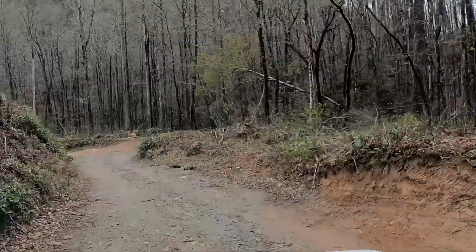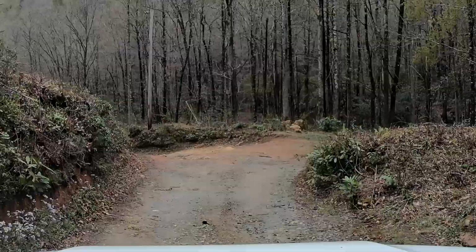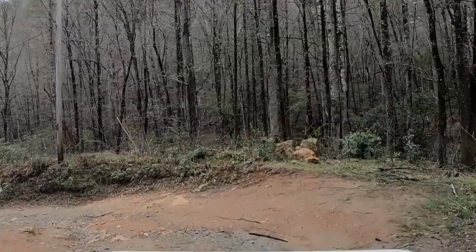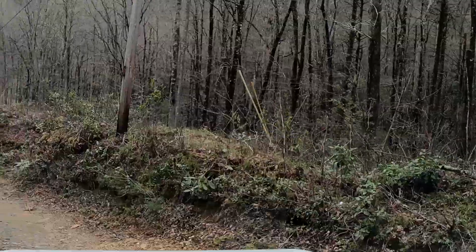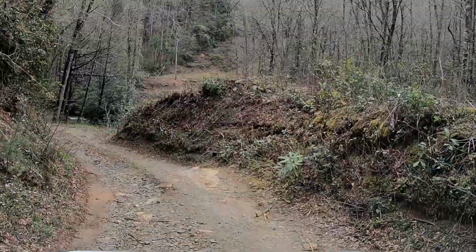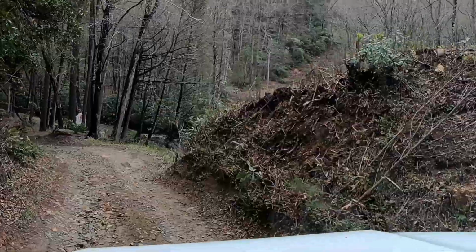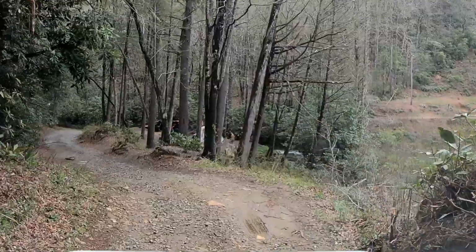Charlie's Creek is probably the most popular section of the entire Georgia Traverse. It's a very popular section for off-roaders. There are a lot of campsites along Charlie's Creek Road. In fact, when you get to the bottom of the hill here, you'll see some campers, some tents behind the trees. It's just one of the many campsites along Charlie's Creek.